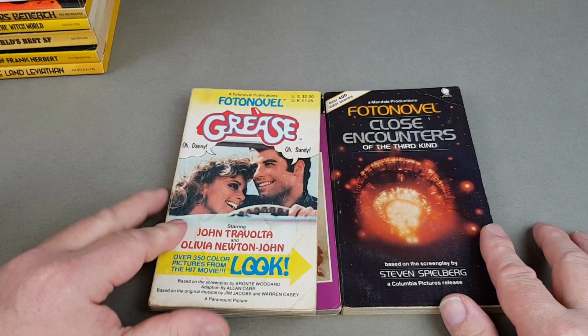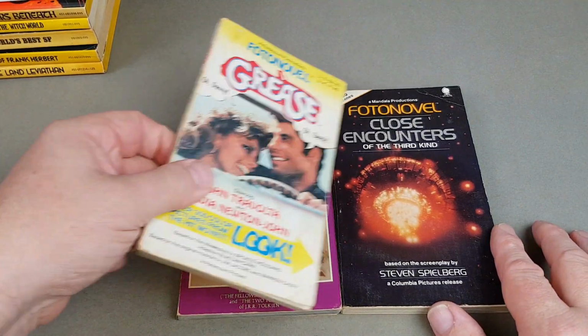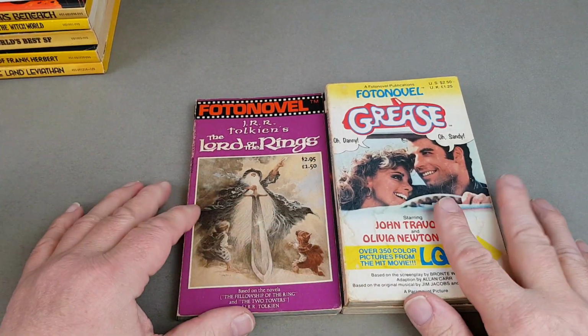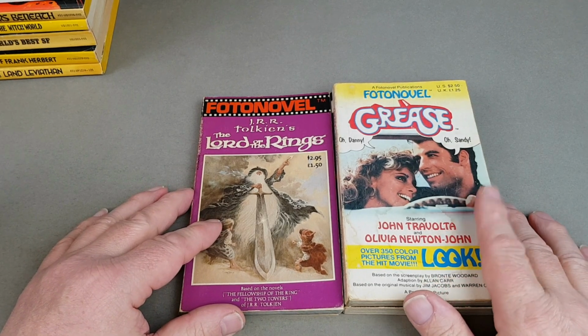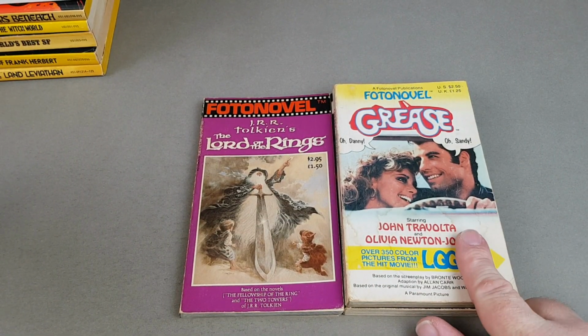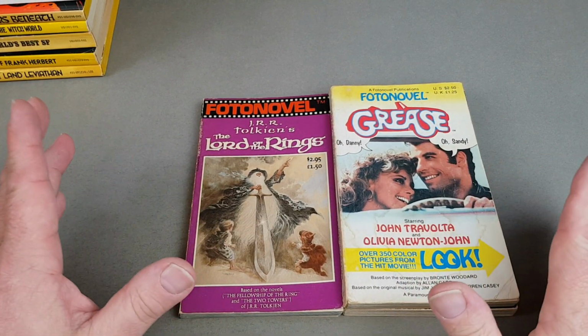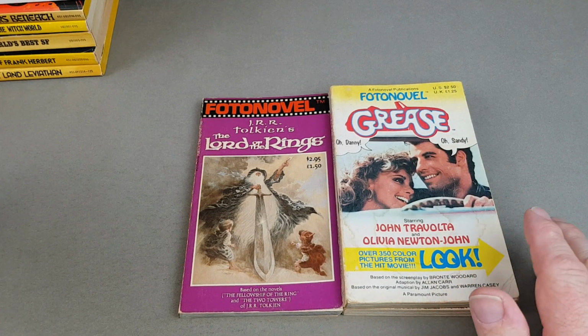This is the one for Grease. And this has had a little revival since the sad passing of Olivia Newton-John. Once again, quite a collectible and sought after one. That's sort of £15 to £20 plus. I have in fact seen that one sell this year for £70 for a really mint one. So, you know, make of that what you will. I'm sure that was a temporary thing.